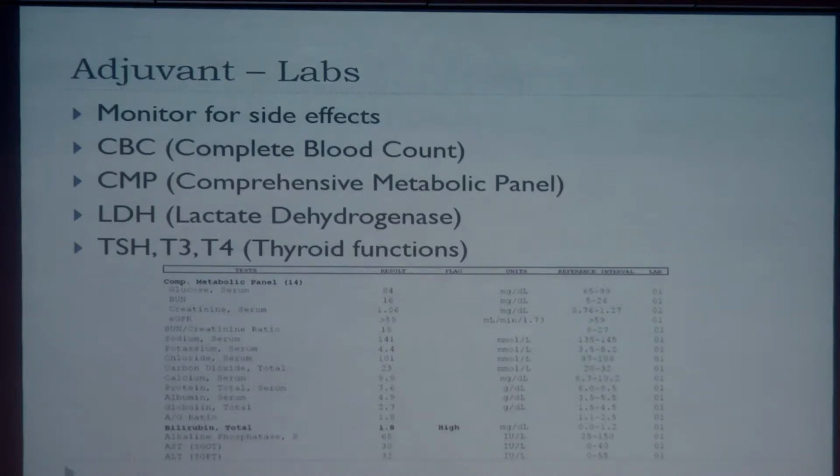The CMP stands for comprehensive metabolic panel. That tests your kidney functions, your liver functions, electrolytes, keeping an eye on all those things, making sure nothing's going too out of whack that we need to worry about.